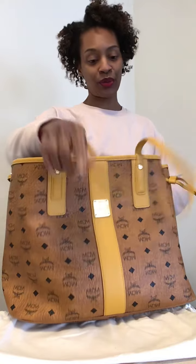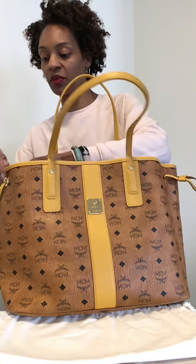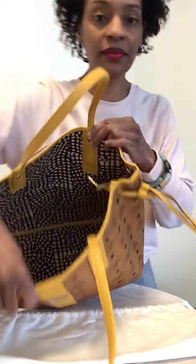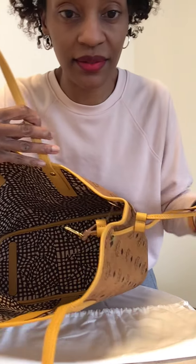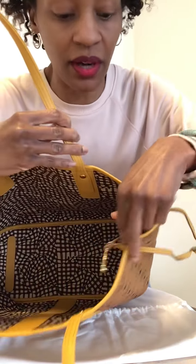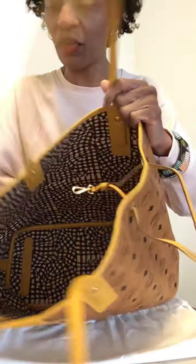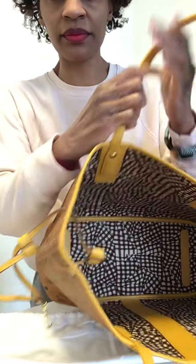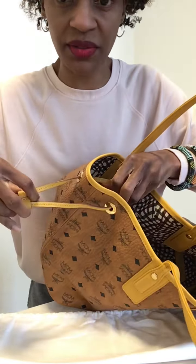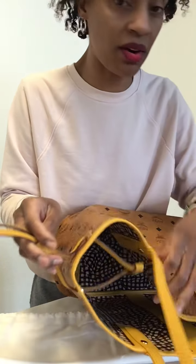Here's what I found, because I told you the Neverfull can be worn 3 different ways. So here's what I found trying to make it the 3rd way. If you take a look at this, here's where you cinch it, right? Okay, well, here's a clasp. When you come over here, it's opposite. You can still cinch it, but the clasp is here. So I was like, oh, is mine defective?